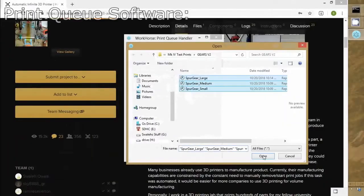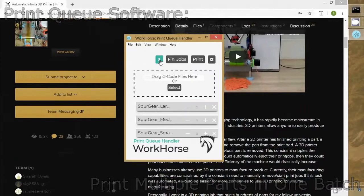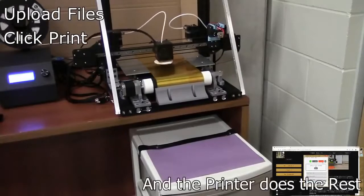I wrote a desktop application for managing the printer's print jobs. With this software application, users can upload, edit, and remove print jobs from the print queue in real time.